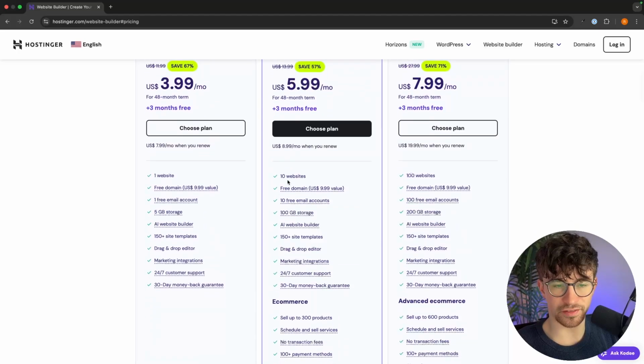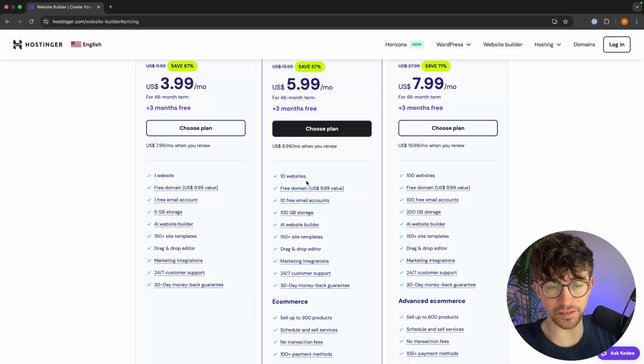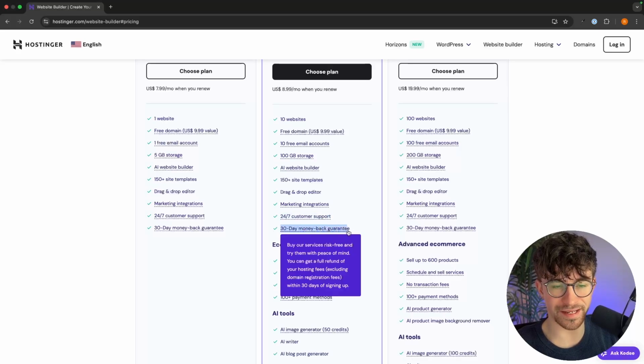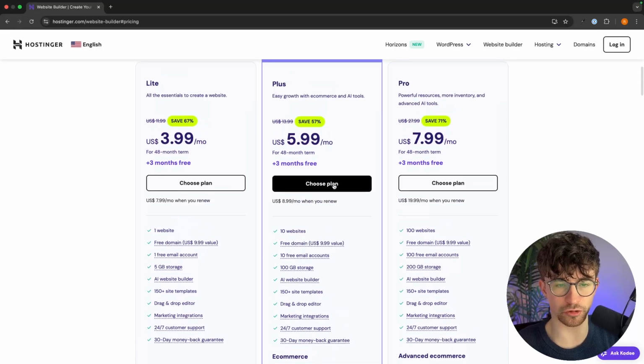With this plan, this is everything that is included. So we get a free domain. This is very important. This is like www.yourwebsite.com. This is included with this plan, so we don't need to buy this from a third party and then connect this. We get 24/7 customer support, and we also get a 30-day money back guarantee. So if for whatever reason at the end of this you are not satisfied with your website, you can get a refund. So this is the plan that we want to go for right here.